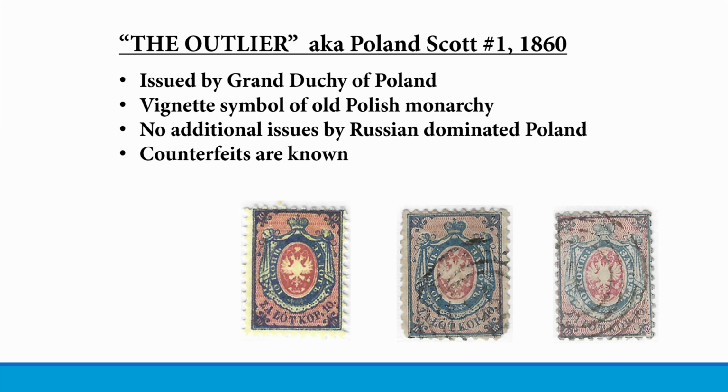This program was originally going to feature the first 50 years of Poland stamps, but if we had gone that route, these are the only stamps you'd see, because this came out in 1860, and 50 years to that is 1910, and there were no other Polish stamps, because until World War I, Poland was still under the partitions that had happened at the end of the 18th century, with Germany, Russia, and Austria-Hungary, the Habsburgs, splitting up the area.